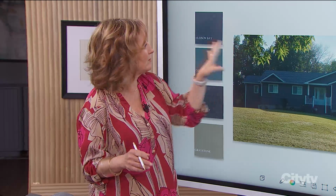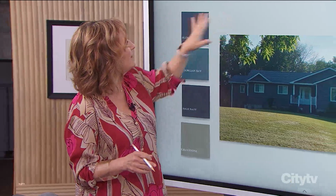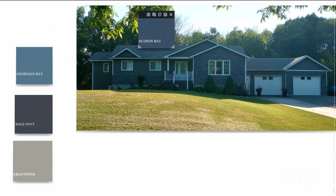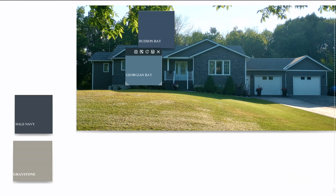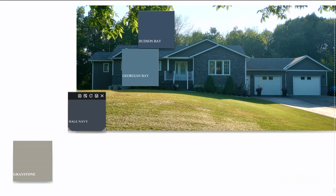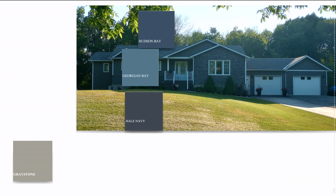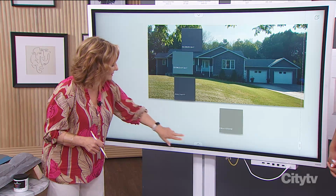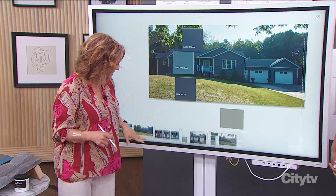But she did mention in her email that she wanted to look at some blues for the front door. So I picked some of my favorites. Let me show, so here's a few. Hudson Bay. I like the Georgian names. Georgian Bay, right? Very Canadian. And Hail Navy is like one of Benjamin Moore's top blues. And then for the garage door, I thought we could tone it down a little bit with something like Greystone. So let's take a look at the next slide.